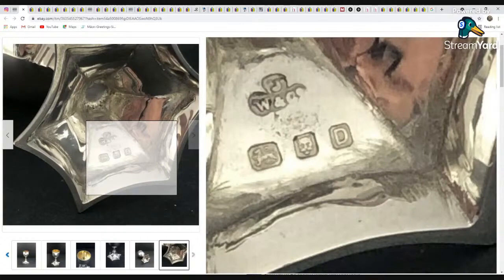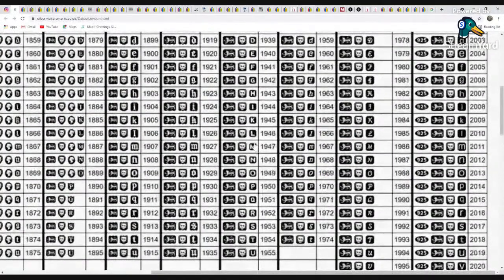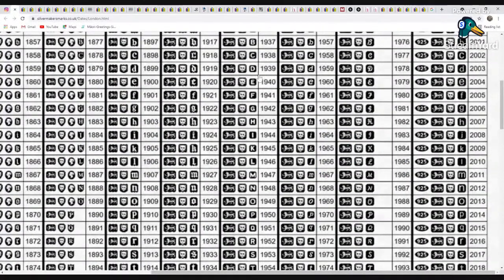So this particular vendor has this for sale. We can see that it's a capital D. The cartouche that it's in is a square cartouche with chamfered corners, and they say that it is 1939. So if we go to our panel and we look for 1939, we can see here that, yep, it is a square cartouche with chamfered corners, and it's the capital letter D. And chamfered, is that rounded? That's right. It's where they're squared off on the sides, on the edges.